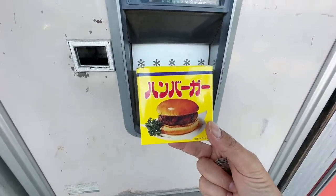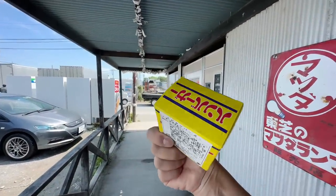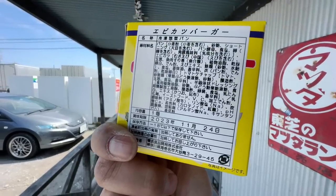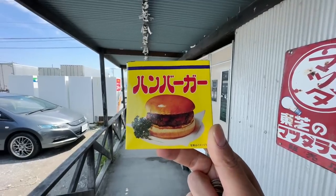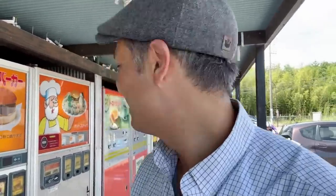Wow, look at that box, it's so retro. Look at it, that's awesome. It even has the expiration date, November of 2023. What? That can't be right. Really? I mean, this is good till November. I think it must have been frozen, right? It was probably frozen and then you thawed it in the microwave. It's a long shelf life, I'm just saying.